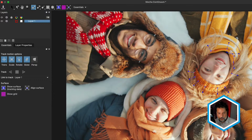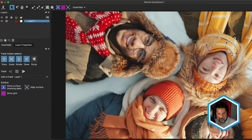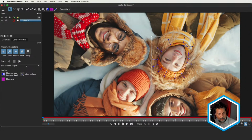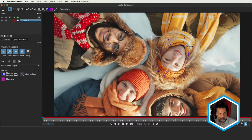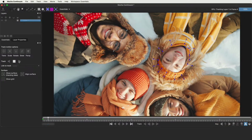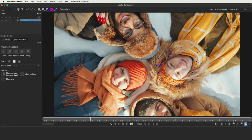Now keep in mind, Mocha, which is attached to Pixel Chooser, is a very powerful effect where you can also use just very simple shapes in order to mask out certain regions of the frame, get rid of any problematic areas that might occur. Now that that's defined, again, looking at the movement, it was just rotation, scale, and position data. So I'll get rid of skew and then just track this for a few frames.